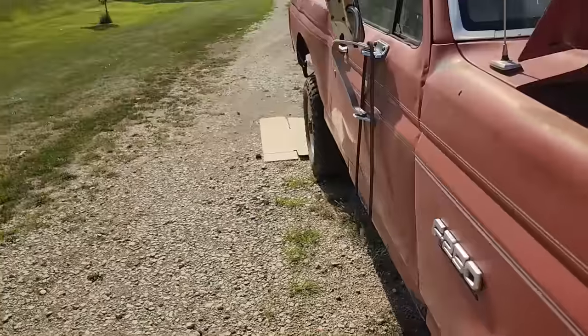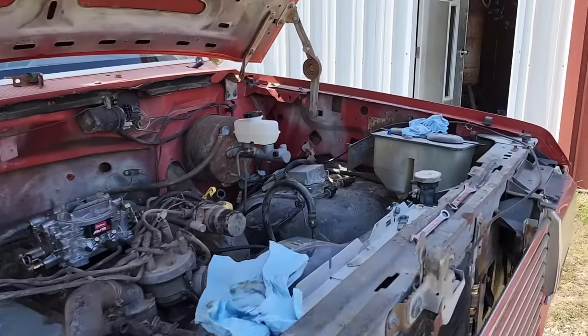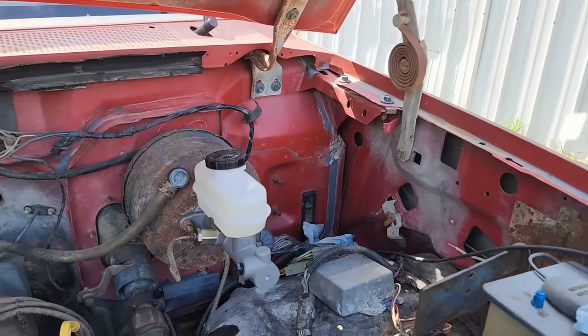Got the passenger rear cylinder cracked open. We're going to see if it will gravity bleed on its own while I do some other things.